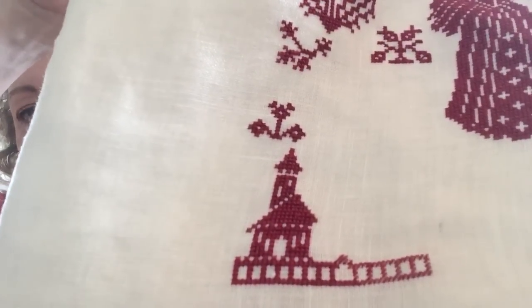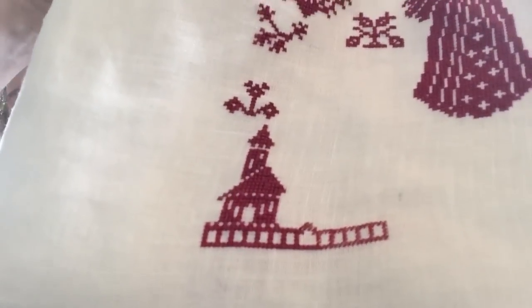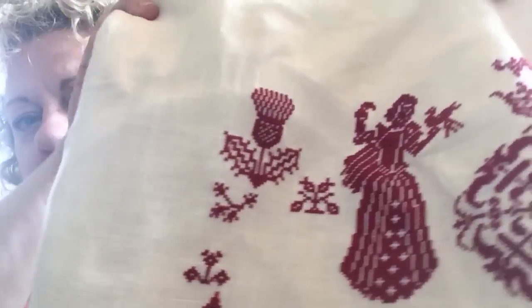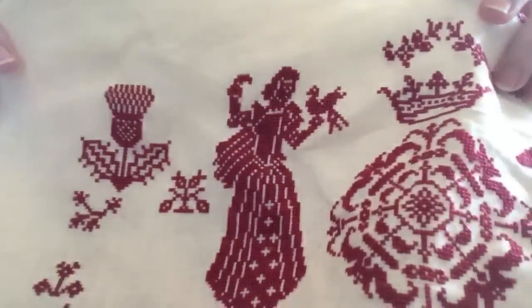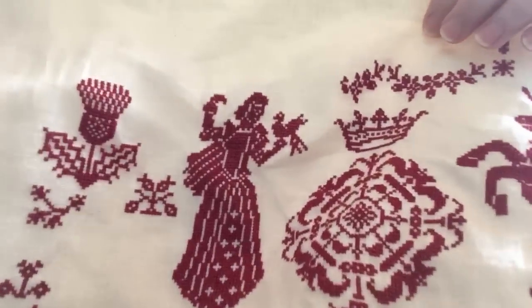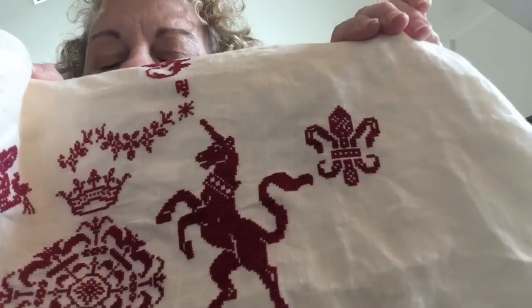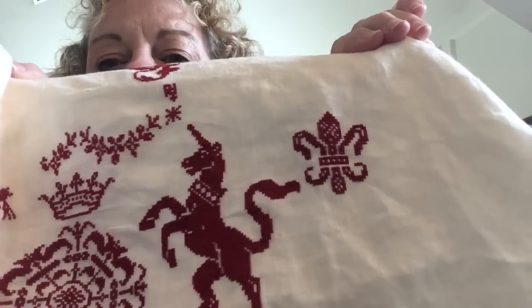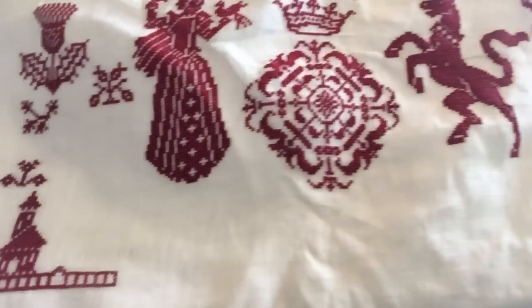Next time you see me, I want to have the castle completely finished, and I want to move down to the next motif there. Then I will remind you of how delightful Mary is, and then the motif in the middle that has the crown above it, and I'm making you dizzy, I'm sorry. Then the unicorn, and then the fleur-de-lis. Under the fleur-de-lis, down about level with the castle, will be the French palace, so you can see that.